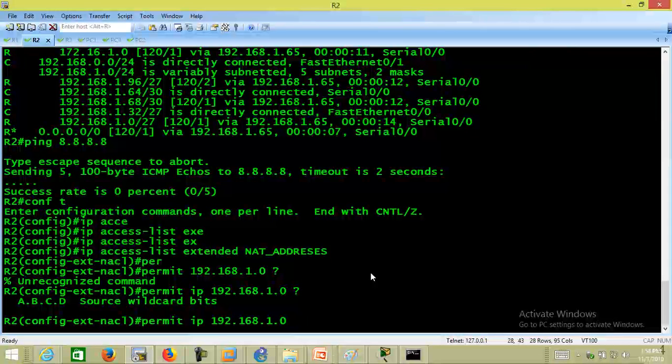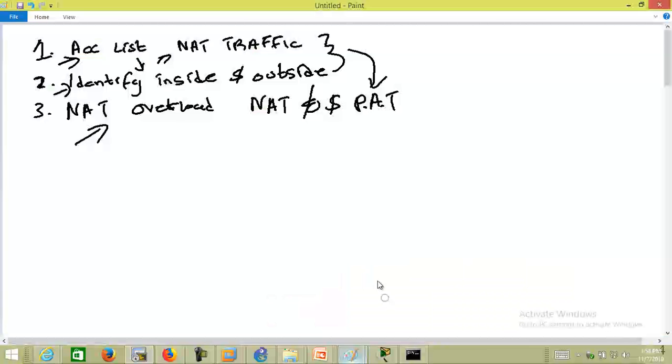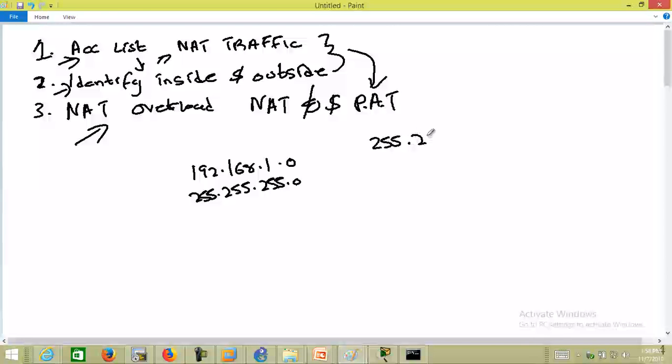So if I do a question mark, you see they talk about wildcard bits. Wildcard bits is just an inverse of the subnet mask. So we have said that our LAN here is 192.168.1.0. The subnet mask is 255.255.255.0, /24. So to get the wildcard mask, you do all 255s, 255.255.255.255, then you minus whatever subnet mask you have.